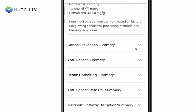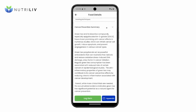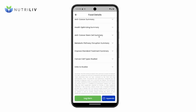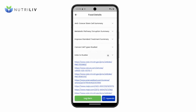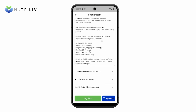And of course, at the bottom of the profile, we're going to see summaries, really detailed summaries that expand on the bullet list of properties and functions that we saw at the top part of the profile. There's a cancer prevention summary, of course, an anti-cancer summary, and all the rest of them are here. If we look at the bottom, there are always links to the studies that were sourced for the information included in this profile.